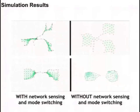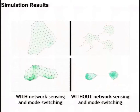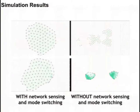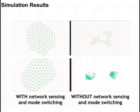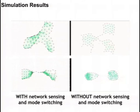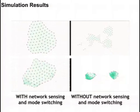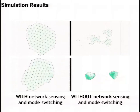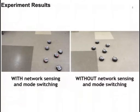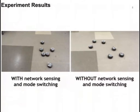So this is our simulation result using 104 robots with several articulation points in it. And our result shows that with our network sensing algorithm, all robots completely form the target configuration. And here is our experimental result showing our algorithm. They are all implementable.